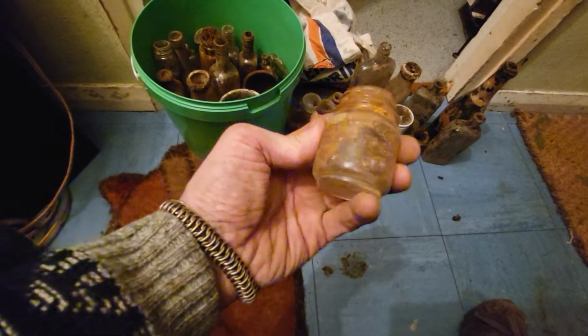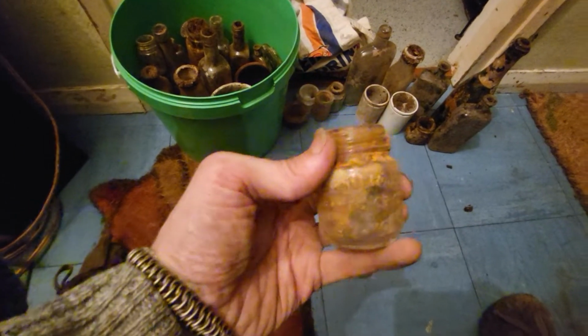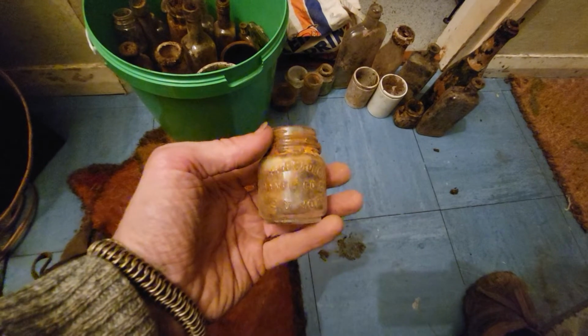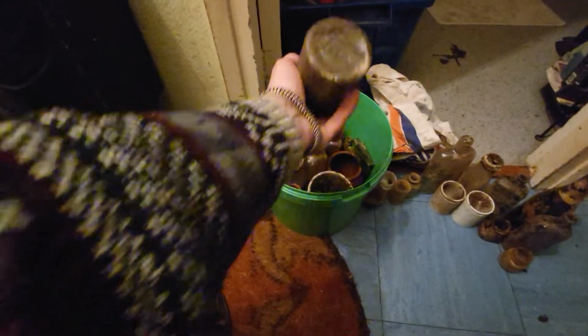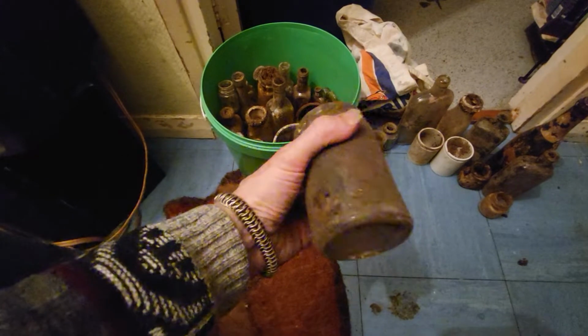Vaseline. So Chesterborough, New York. Vaseline. Oh no, this is the jar in the jar. Glass jar. FMF, so 30s. Just a boring jar.